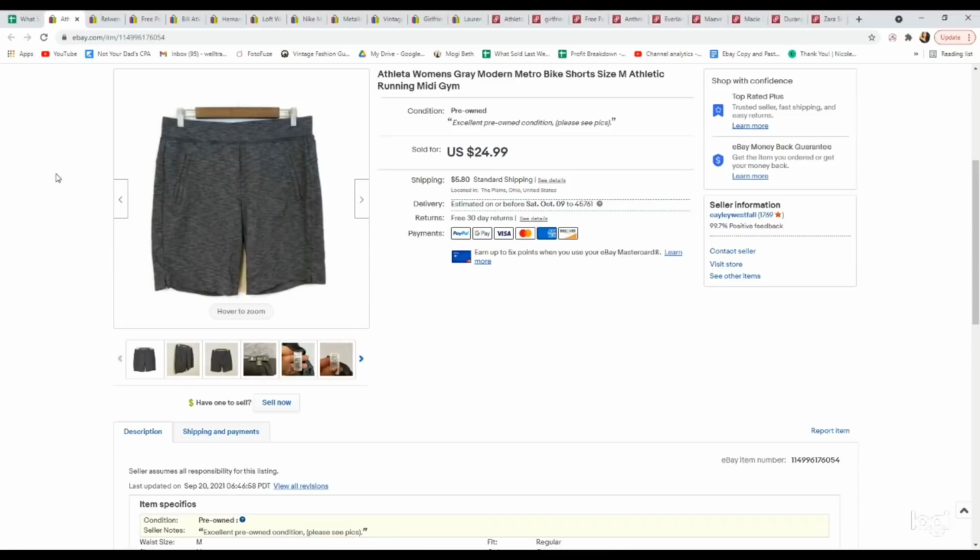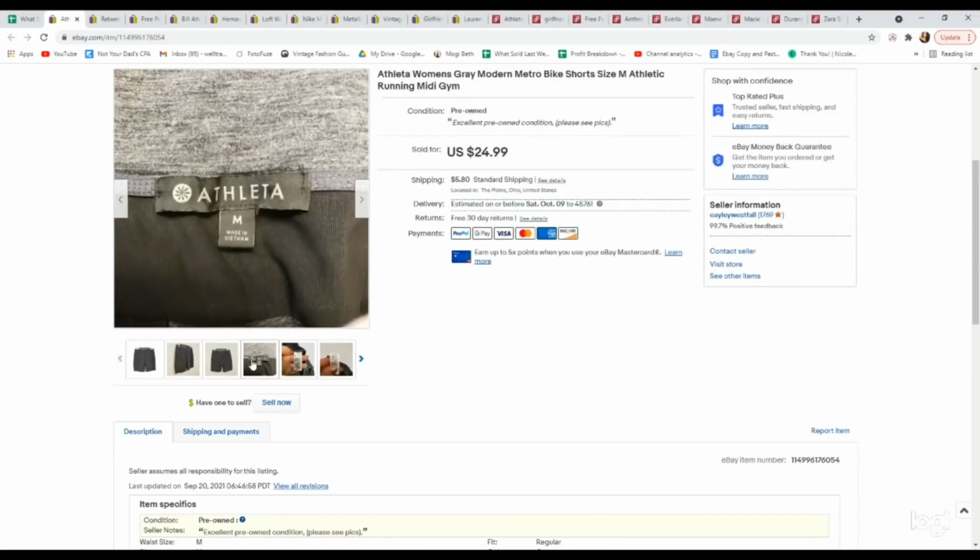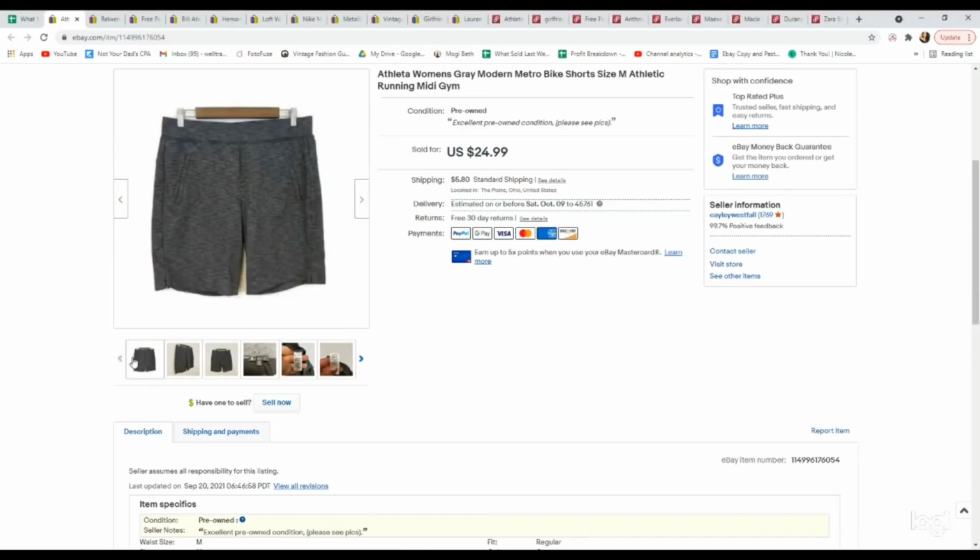So this is a pair of Athleta women's bike shorts. Now I come across Athleta a lot, but I don't pick up hardly anything by them. Typically it's going to be special leggings or special shorts. I steer away from pretty much everything else unless I'm getting it at the bins, because this brand's just kind of plummeted. But when it comes to the bike shorts, I think they do extremely well, and so for that reason, I picked these up. I listed them for $24.99 and they sold for full asking price.